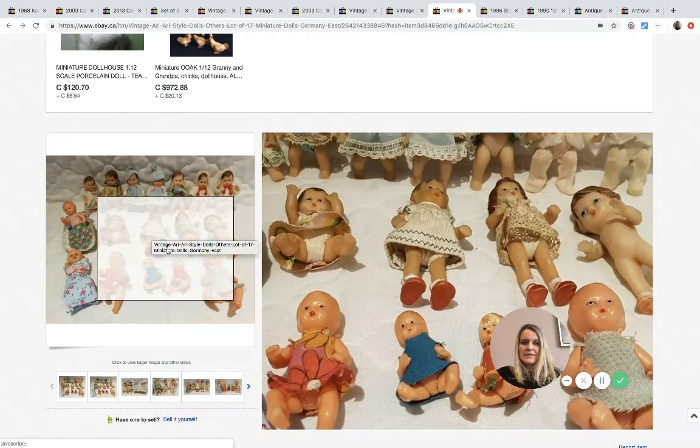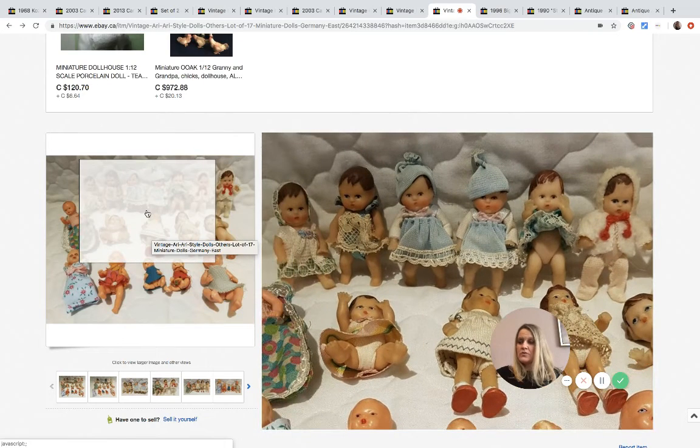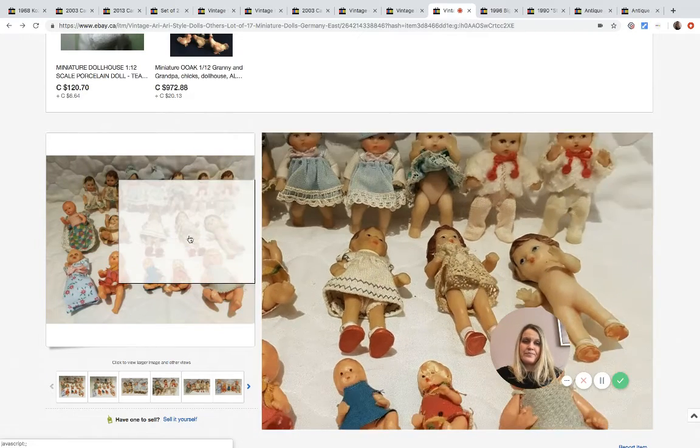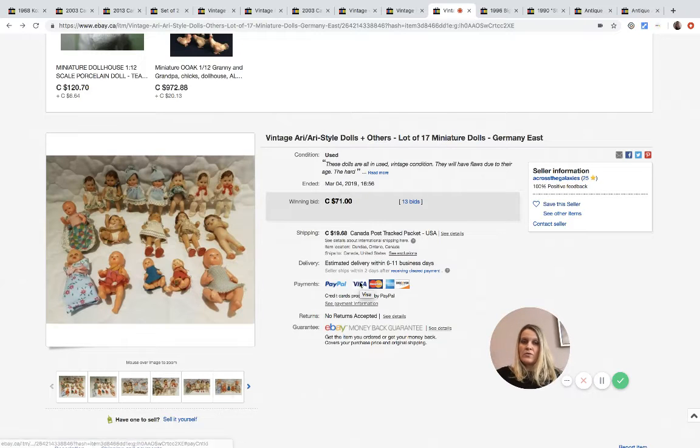So she sold them as a lot. She may have made more selling them individually, but it may have taken a lot longer. So they were a part of the doll room. She sold them for $71, which comes to $52.79 US.